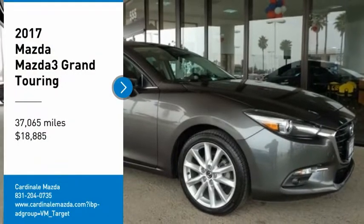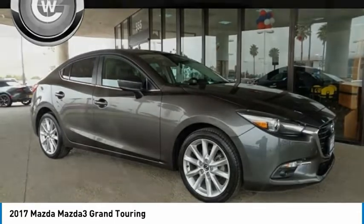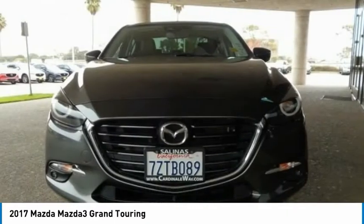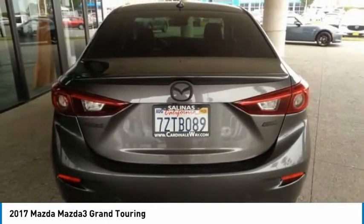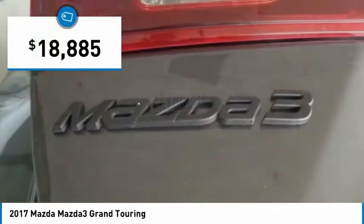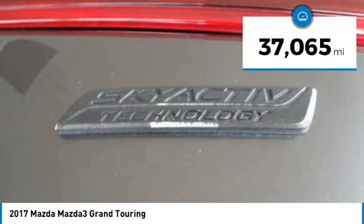Make a great choice today with the 2017 Mazda 3. The Mazda 3 meets your vehicle wants and needs. Powerful and economical, technologically savvy, and boasting top safety features, the Mazda 3 is the total package and is priced below $20,000. This vehicle has less than 40,000 miles.